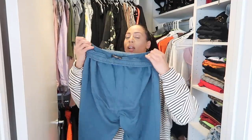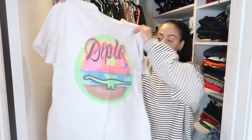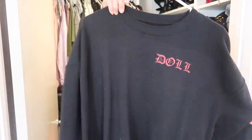It's been real. Yo, I love these sweats, but they have gotta go. They're so overwashed. I have to let this go too. It's just overwashed. It's not even white anymore. Dogging all day. Get your hoodies today.